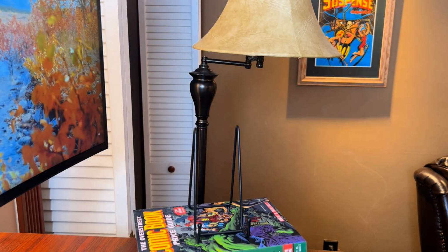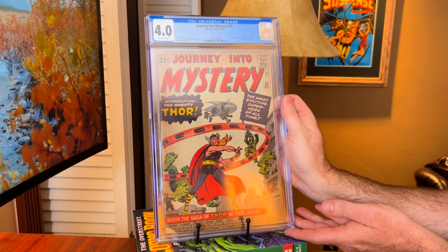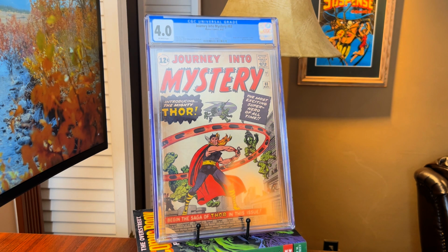All right, this story starts crappy, gets crappier, but I promise you it turns out good. I'm having to give up my Journey into Mystery 83. And you all know this book. It's the first appearance of Thor from 1962, one of the top Silver Age grails. And you can see my copy is pretty nice. It's a 4.0. So I am taking Thor out of my collection, which makes me really sad.